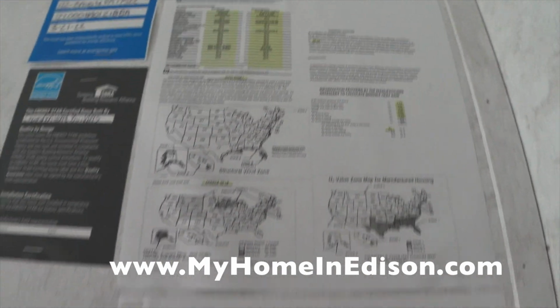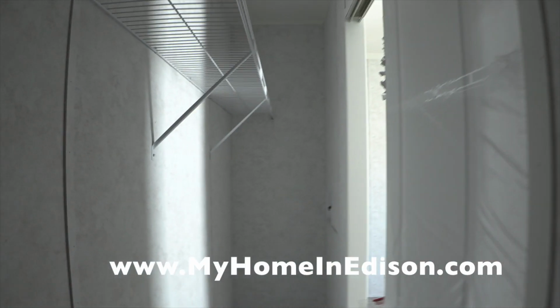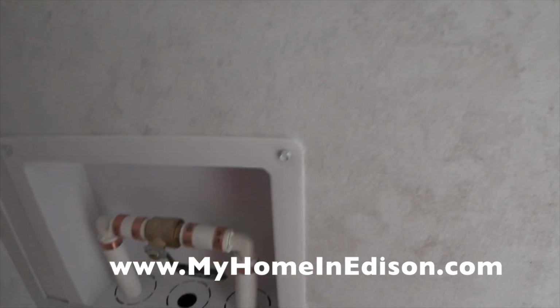In the bedrooms, there is this water resistant or moisture resistant wall board, and here it is also in the closet. This is our data plate and then the certification that it's an Energy Star certified home. This data plate gives all of the model numbers for the appliances and shows you that the house was built for the New Jersey region. I believe it's region 3 for wind and snow.